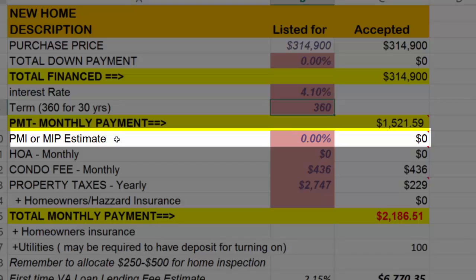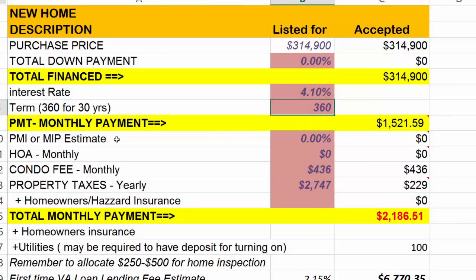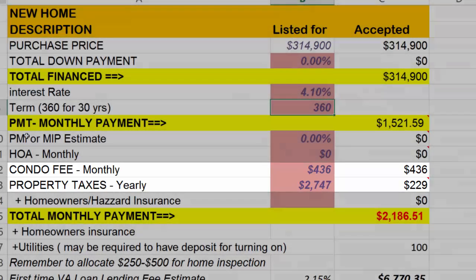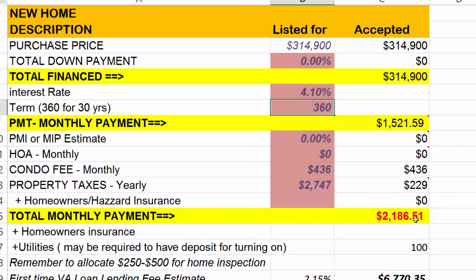There is no HOA for this property, but there is a condo fee, a monthly $436 that basically pays for all the common area maintenance, everything included in the condo docs. That includes the building maintenance, security, the parking areas, the gyms, the pool, and of course the maintenance of all of the common areas as well. So that's $436, and then the property taxes for this property is $27.47. So if you divide it monthly, you can see the fees here. So right now your total monthly payment is $21.86.